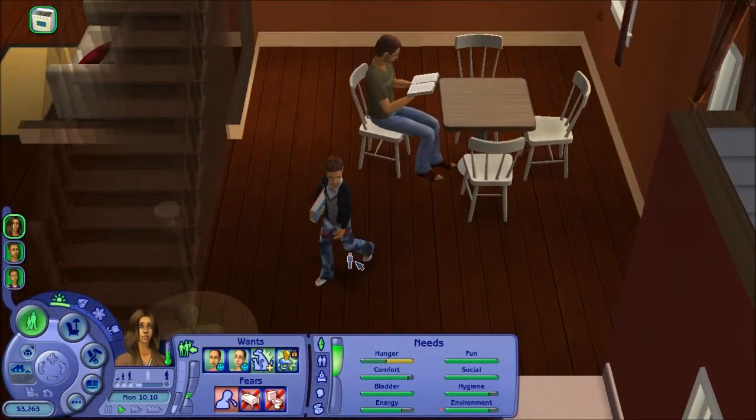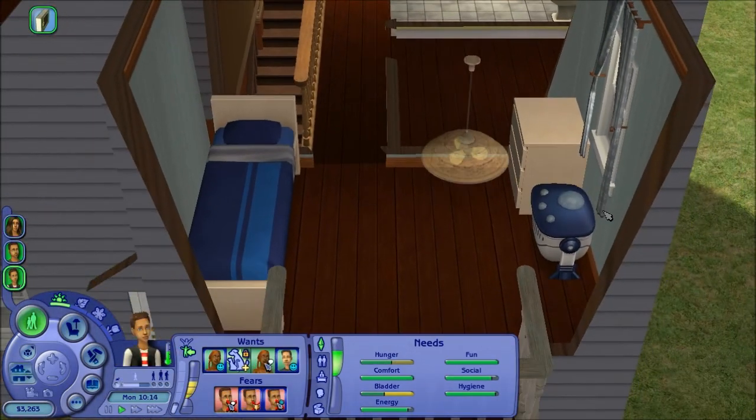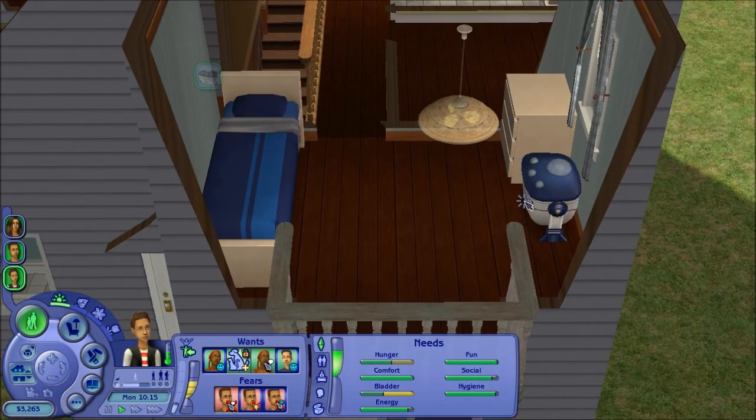So Steven and his father... Okay, Steven's not going to read. Steven, actually, why don't you go upstairs and play with your toys.